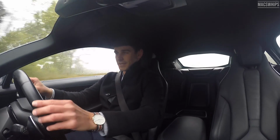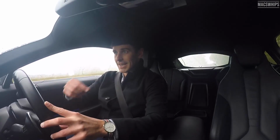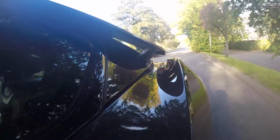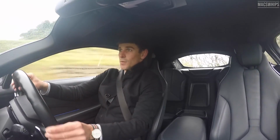Some very clever stuff is happening. When you're cruising, the electric motor acts as an alternator and transforms kinetic energy into electrical energy, which charges the battery. God, this thing is cool to drive. So let's do corners. God, it feels so planted.